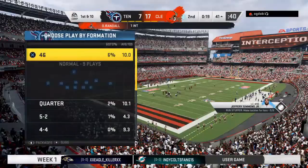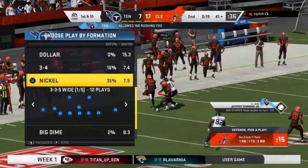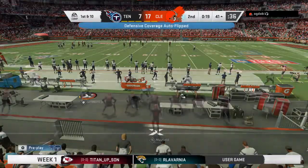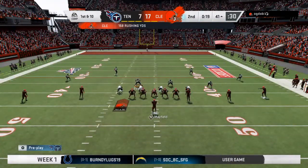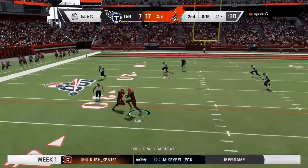Picked off by the former first-round pick, Demarius Randall. You're trailing. You're trying to get points late in the half. I absolutely understand that. But remember, it's all about the ball. And without the ball, you can't get those points. They just turned it over. Now you got to be careful because that deficit can get a little bigger on the other side with that good field position they just took over with.